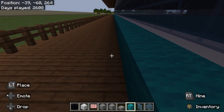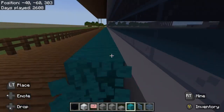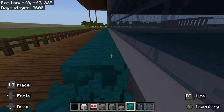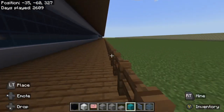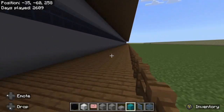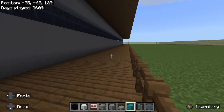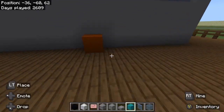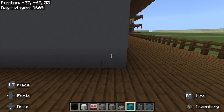So I've got these mapped out already. Okay, so all I have to do is count the orange, because the orange counts out 100. So that's 100. That's 200. That's 300. And 1, 2, 3, 4, 5, 6, 7. Okay. Typing on my phone. 307.